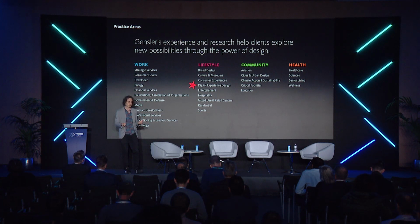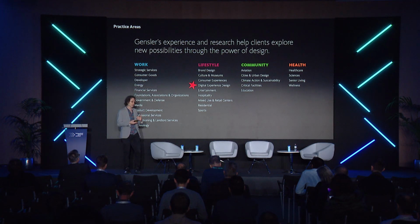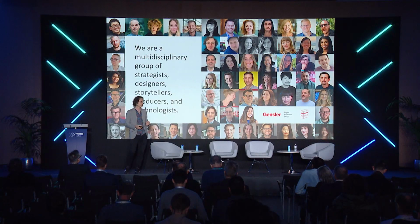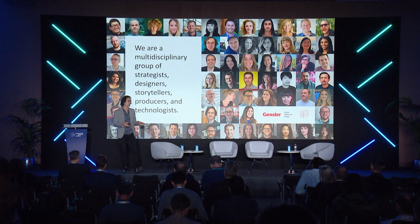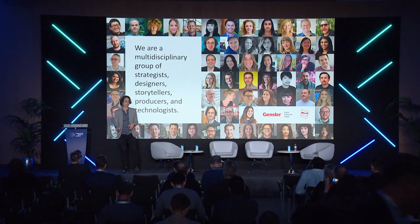We do a ton of workplace, and we have teams that are specialized within workplace, looking at media workplace versus tech workplace. Our team is digital experience design. We function a little bit differently than our typical practice areas, where we really work across all of those different specialties, and we look at how technology gets integrated into the built environment as a core part of your experience in the built environment, right?